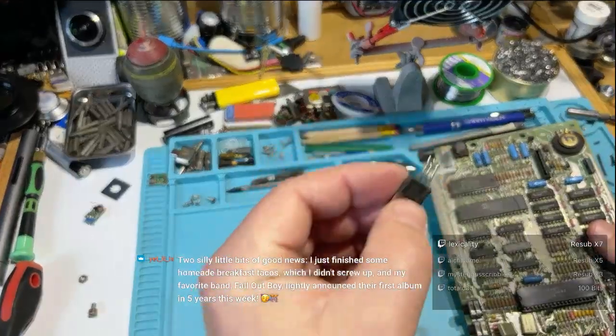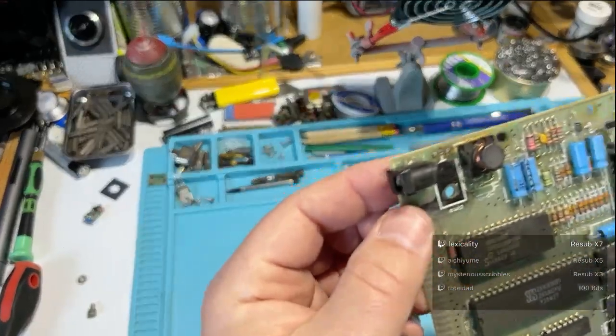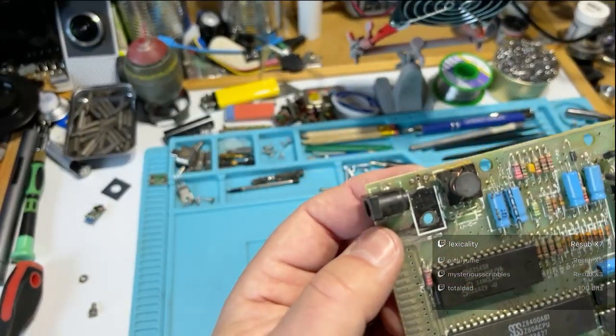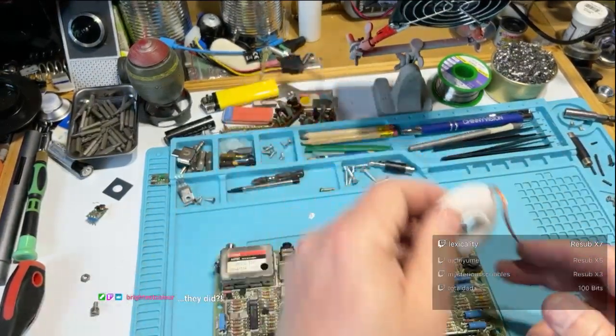Right, so that's this thing removed and discarded. So what we need to do is just tidy up those holes there, which we'll do with a little bit of braid.